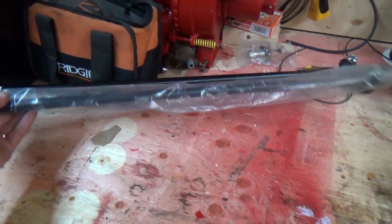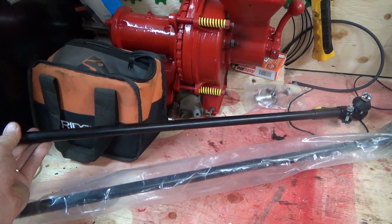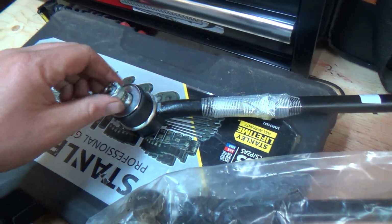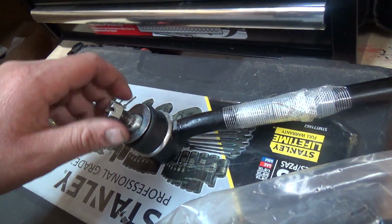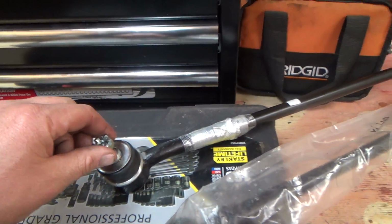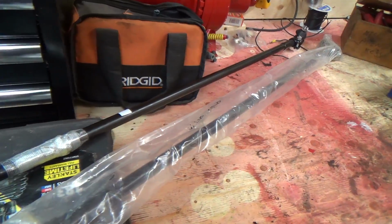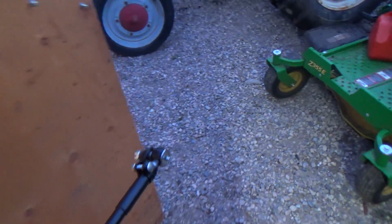We got some nice new rods. Still don't really know why that one's not in a bag, but it looks like everything's there. It doesn't look like you have to include your own cotter pins for that, I guess. Yeah, which I got lots of pins, that's fine. So hopefully these are right. They're all adjustable, right? There's quite an adjustment on these things.